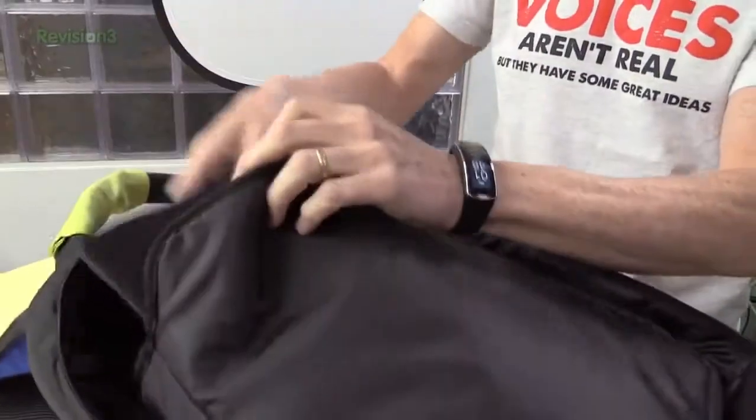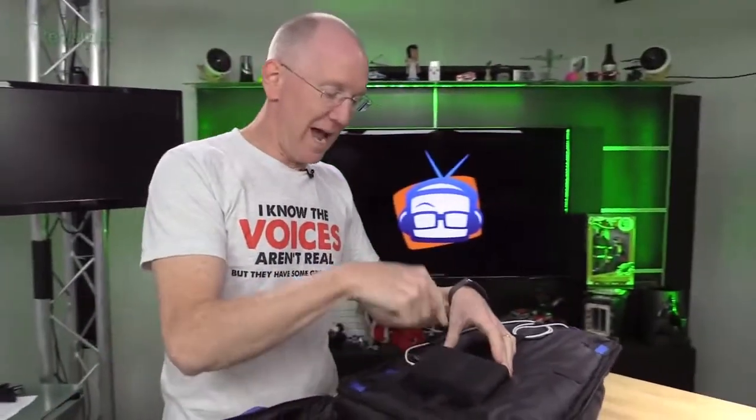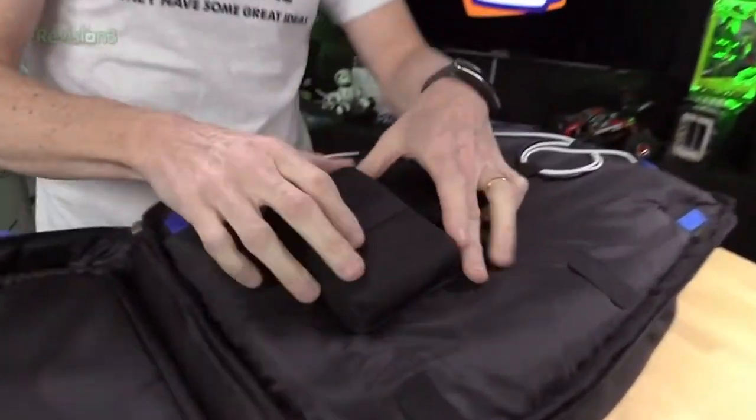I keep my little bitty one, but you can see it will hold a big old laptop. My 17-inch MacBook Pro fits great. Oh, really? Oh, yeah. That's awesome. Okay, great. Now, over here, there's actually a big, giant battery built in.